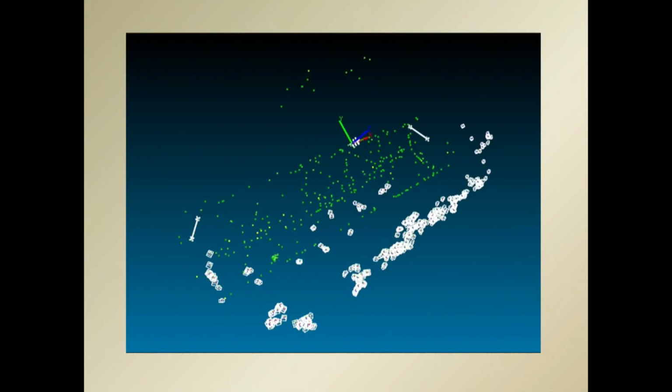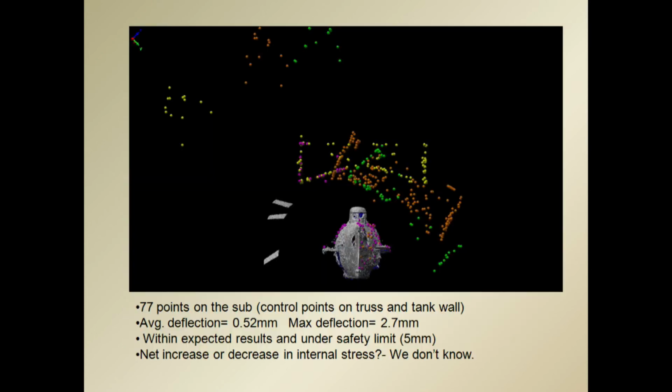So we had points on the truss, we had points on the sub, and we had points on the tank wall. You can see the photo positions and the positions on the sub and the truss. And this is the truss actually rotating around the sub, if you can see that. And so they normalized the points on the sub with the points on the wall and the truss.